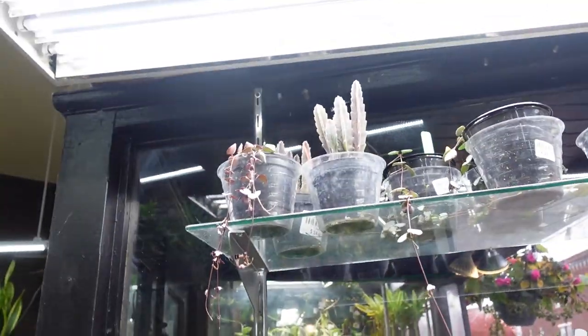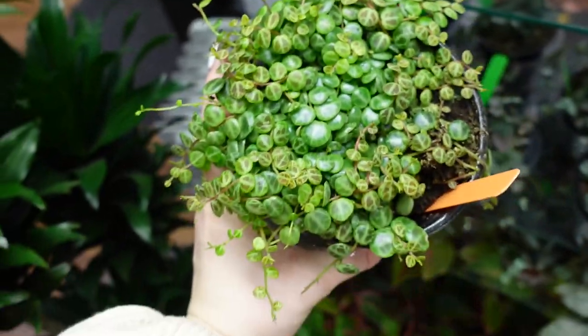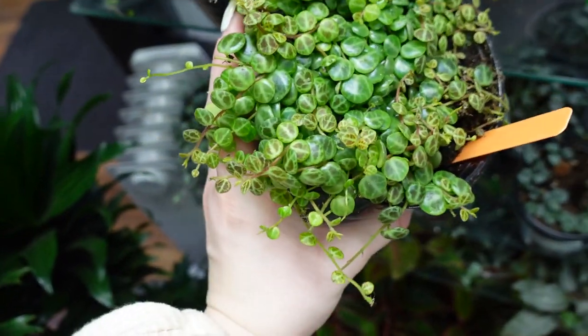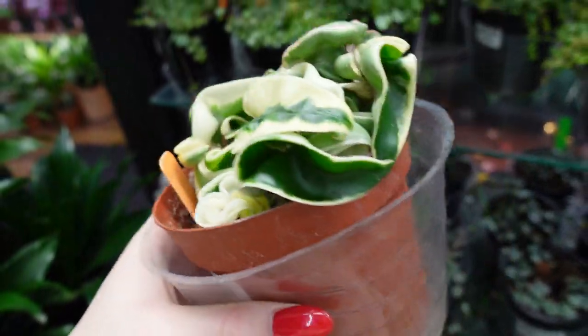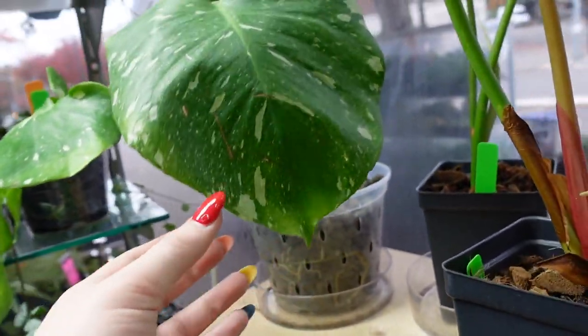Now we have some Sarcopegias, Hoyas, and String of Turtles. Check that out. It's beautiful. These String of Turtles are, what, $38? They look really nice. $28 for some String of Hearts, and $78 for some Hoya carnosa compacta variegata. And we have some Thai constellations happening.